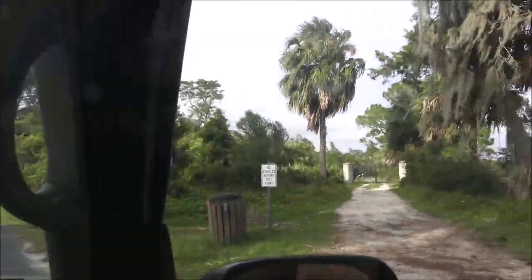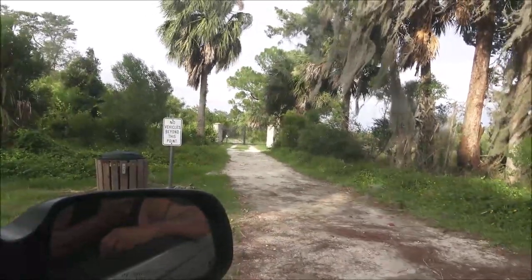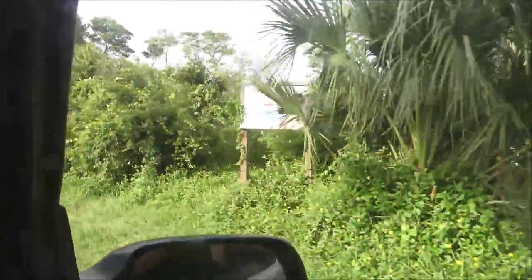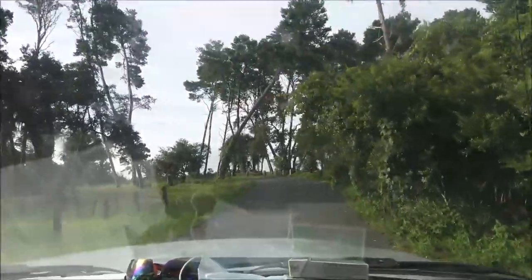Didn't we walk through there, and that's the park? Part of the park? I can't remember. Yeah, because the boardwalk goes back there. You have to walk back there. Yeah, we walked a lot. Yeah, that's when I could walk.